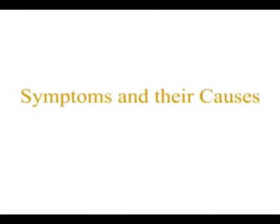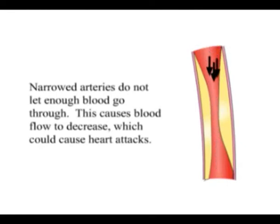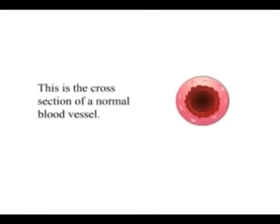Symptoms and their causes. Cholesterol deposits accumulate in the coronary arteries, forming a plaque that narrows the artery. Narrowed arteries do not let enough blood go through. This causes blood flow to decrease, which could cause heart attacks.